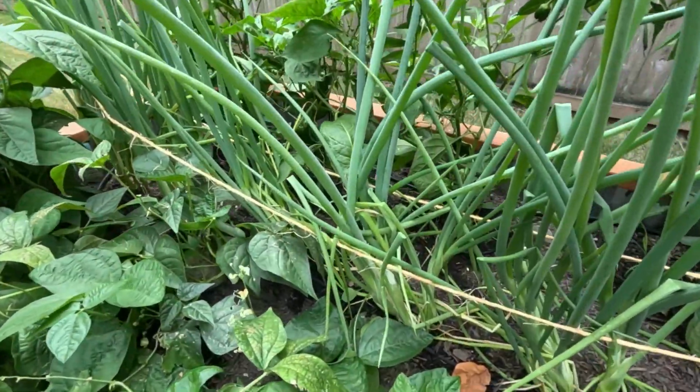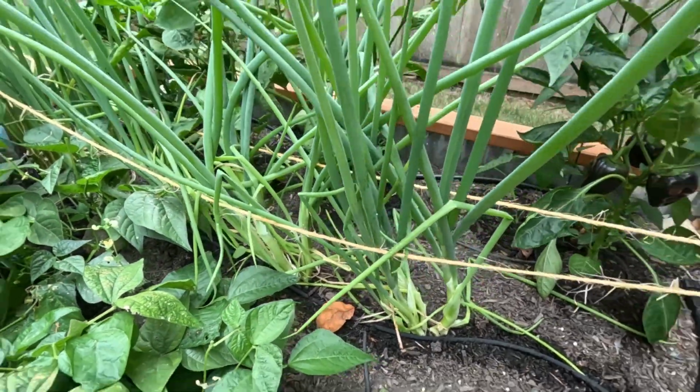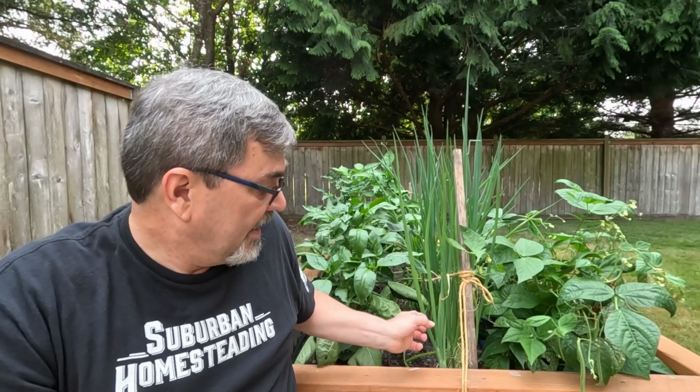So I think that's about it. We are going to have to pull up some onions. The onions are beginning to fall over, whether the ground is too wet and won't hold them up or what, but as they've gotten really tall, some of the ones on the other end want to fall down. So we'll pull some of those up and figure out what we're going to do with all these onions. That's a lot of onions for us. We don't eat as many onions as we've grown, so we've got to find a way to preserve them, probably through freezing.